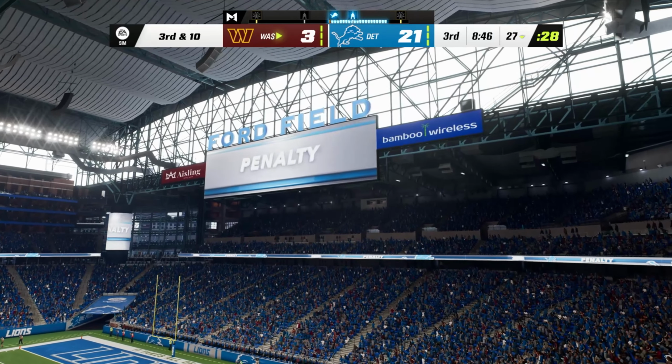Here are the Lions now as they line up and kick this one away. Fielded just outside the goal line. And able to get this across the 20, but not much further as he's dropped at the 23-yard line. Washington ready to try again on offense.